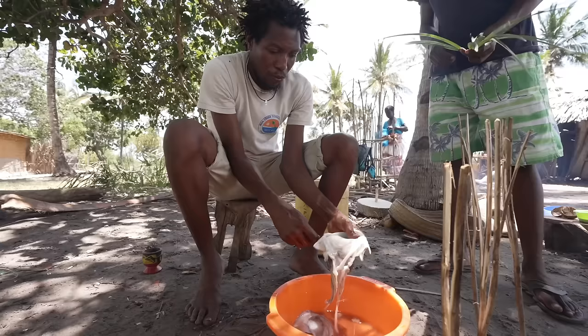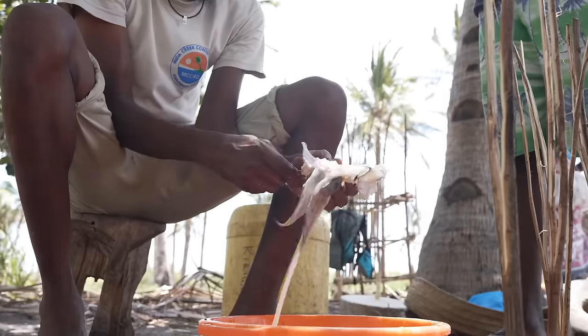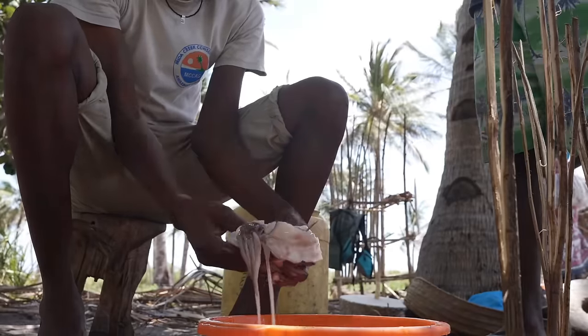We put the sticks. So the sticks we put, they will help the cuttlefish not to bend, to remain as straight as we want, like that.